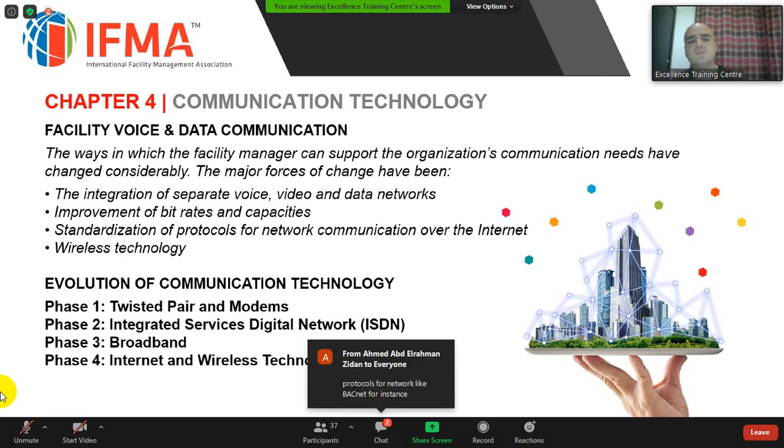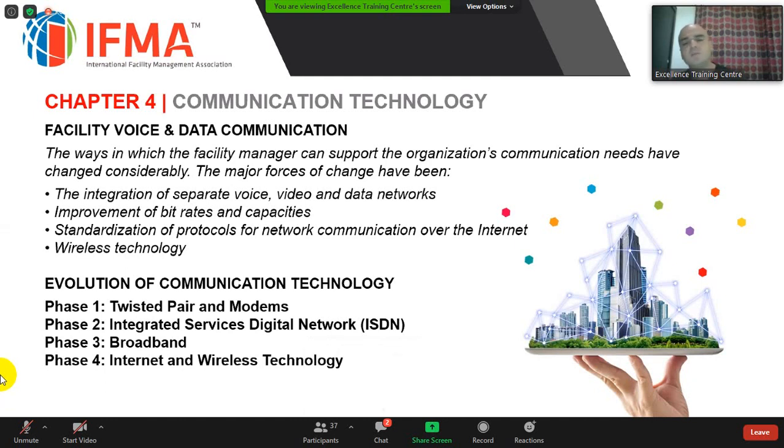Standardization of protocols and wireless technologies. So the wireless technologies across devices, this was not a commercially sound option 10 years ago. For sure it wasn't. Everything is linked wirelessly now. So the evolution went from twisted pairs and modems to integrated services digital networks, broadband, internet, and wireless technology.